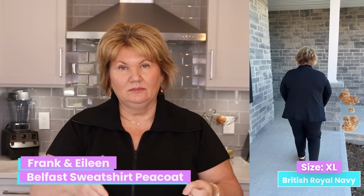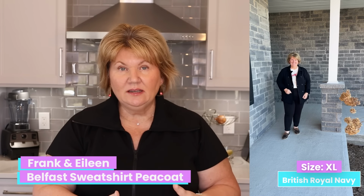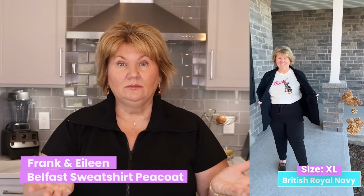And if you have been with me for the last couple of years, you know that I have been on the hunt for a blazer, and I have had more fails than I have had success until now. Yes, this blazer, they call it a peacoat. I call it a blazer. I have the mini and I have the Belfast, which is what I'm talking about today. And I love it. Yes, it is pricey, but you can also buy it at Nordstrom if you're in the US. They often have it on sale.